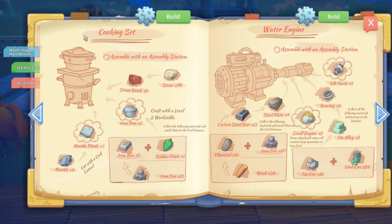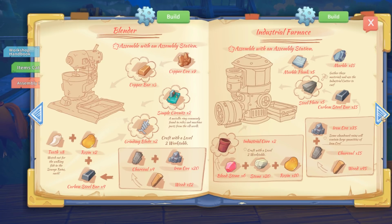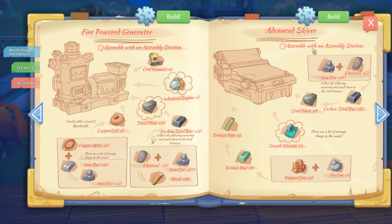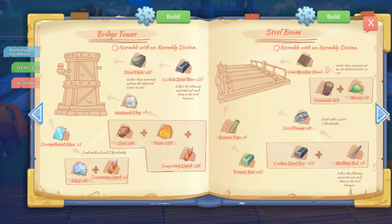Everything that sells for a lot is engines. It's all about the engines. Cooking set again doesn't sell for a huge amount. I'd be interested to know how much a water wheel goes for. Fish displays. Do you know what I would be? Industrial cutter then. Grinding saws. Just looking for anything that looks like it'd be simple to make, but the advanced skiver seems to be one of the better ones, honestly. Bronze pipe, simple circuits, and plates. Lara is complicated. Bridge tower is hardened clay. That might be okay.